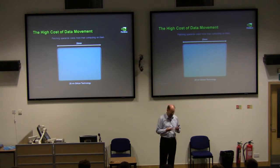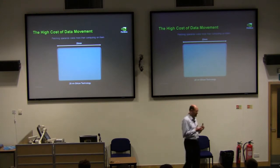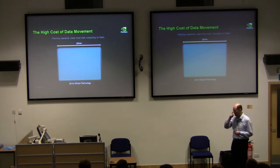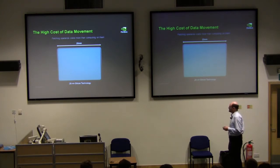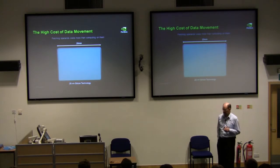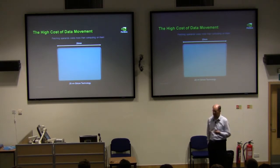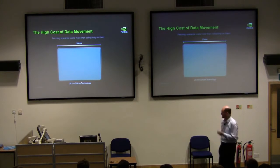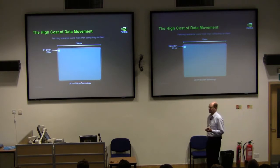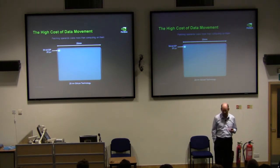So here are some interesting data points to show you just how much energy it takes to move data around. What is the point? Where do you spend energy within a device? These numbers come from 28 nanometer silicon technology. Let's imagine we had a piece of silicon that's 20 millimeters on a side. If we wished to multiply two numbers together, it would cost us about 20 picojoules.